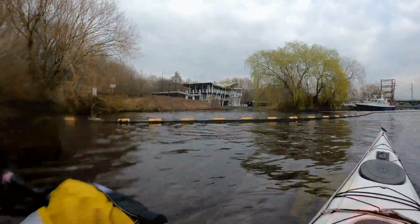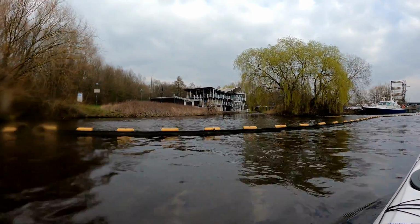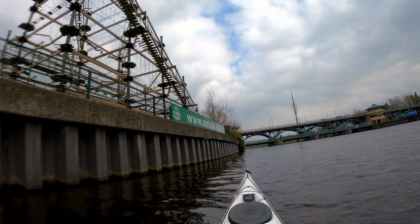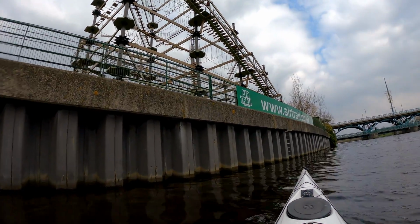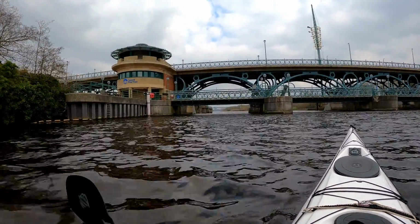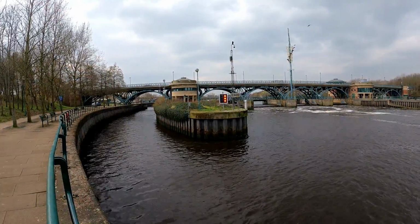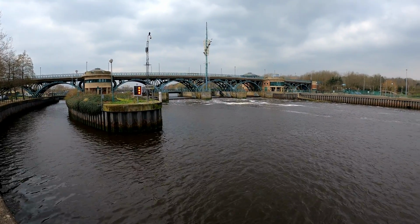The Tees Barrage White Water Course on our left. And then the Tees Barrage itself. At high tide it's possible to paddle over this into the tidal section below. From this point it's just 10.4 miles to the open sea.